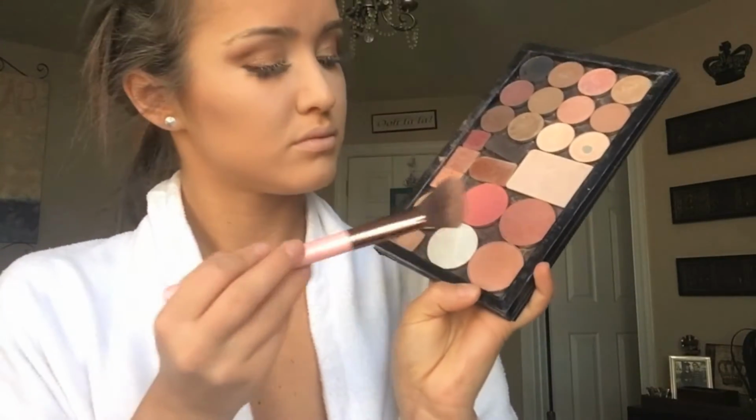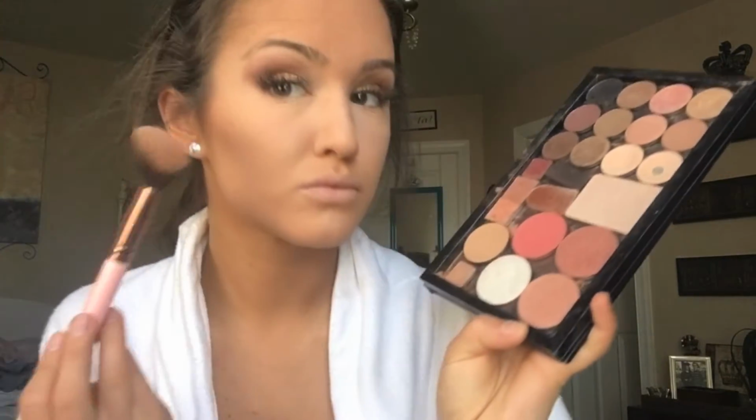The nose for me is the hardest part to blend out because you don't want to blend it out too much. Oh, had to get a little water. You don't want to blend it out too much to where it makes your nose look bigger, but you don't want to also have a line.